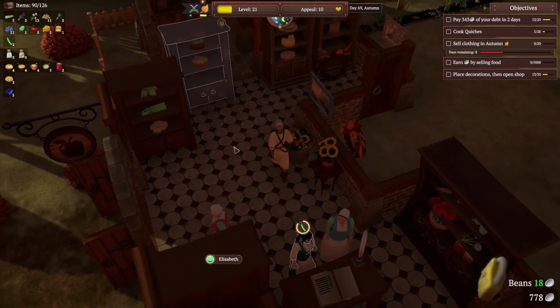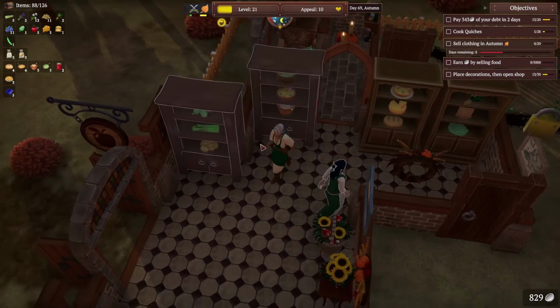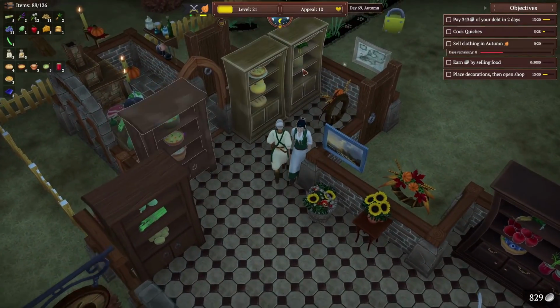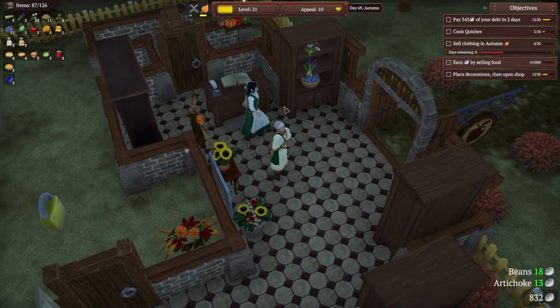You're after beans. Hang on. Let me restock the shelf with the beans on. There you go. And that there. And, okay, splendid. Right, everything's looking good. She's going to buy the beans. We can then go to there and replenish the beans on the shelf. And then away you go.